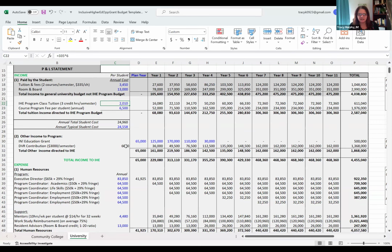The student has to be in a DVR plan and engaged with DVR. So these numbers that you'll see here are based on 75% of the students receiving DVR funding. If you think it's lower, if you think it's higher, that can easily be adjusted. But again, it's just taking the 6,000 times the number of students up above and equating an amount to it. So you have the total income from there. And this line item on 34 is really the income that the program is working with.